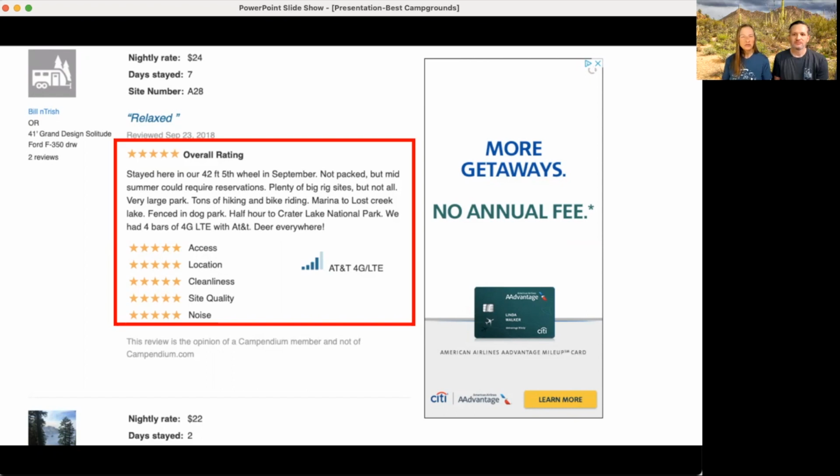And I'm going to show you two different examples to show you how, if you're only looking at the stars, people rate it completely differently. This is a 5-star review, and they said that they stayed in September and they really enjoyed it. There were plenty of big rig sites, but not all of them are big rigs, so you might need reservations. They talked about a park and hiking and bike riding and a marina. So overall, it sounded like they really enjoyed it.